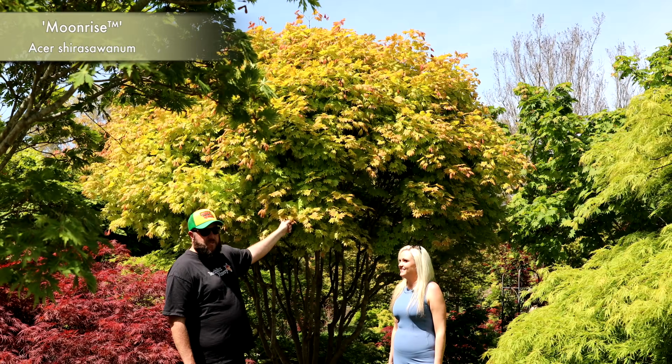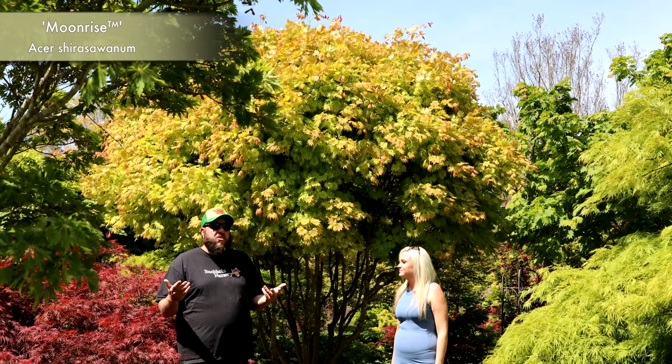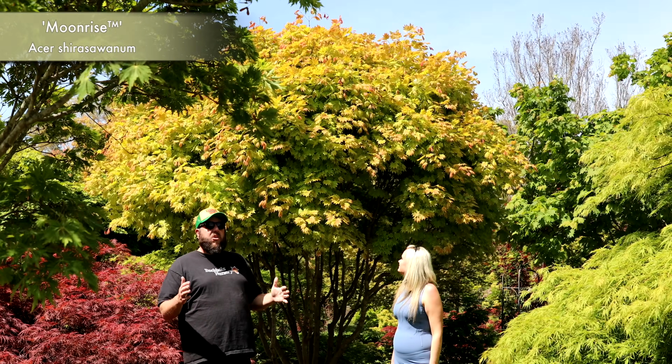Moonrise himself. It's one of his best introductions, and it's one of our best Shirosaldums, one of the best golden full moon maples, one of the best full moon maples for the South in general. We're here in zone 6B, and this one gets a lot of sun. And as you can see, it is a regal old specimen.